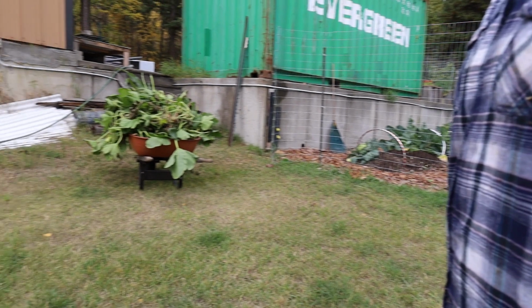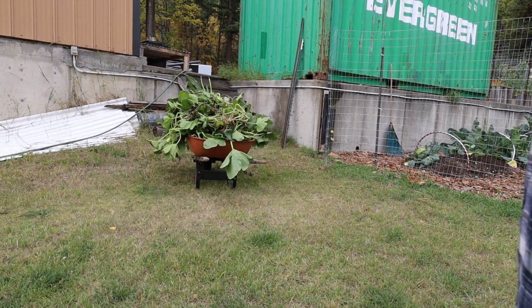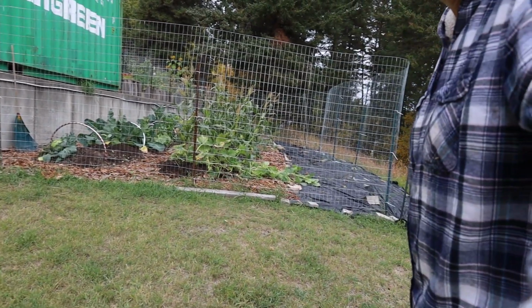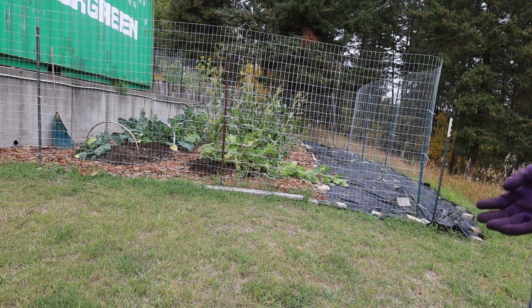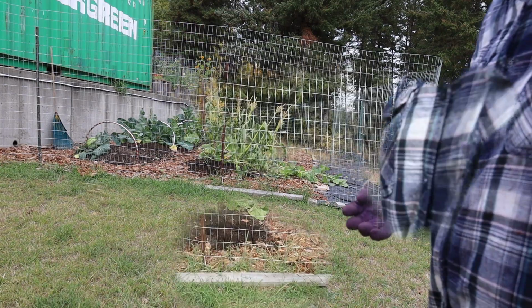Look at my wheelbarrow now. It's loaded with vines. That's all going to the compost. You can actually see my corn plants now, and just that one vine. I'm not sure if all of that is butternut squash, but I'll have to check.